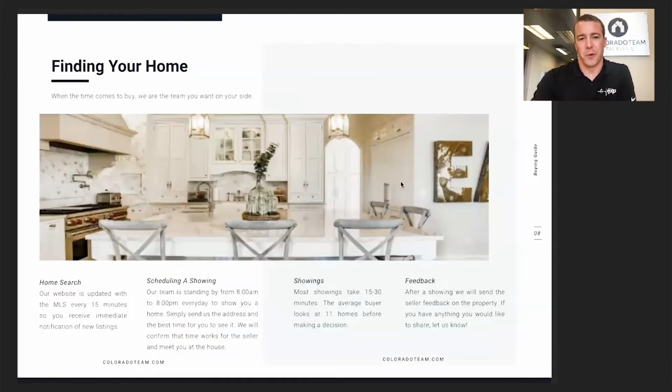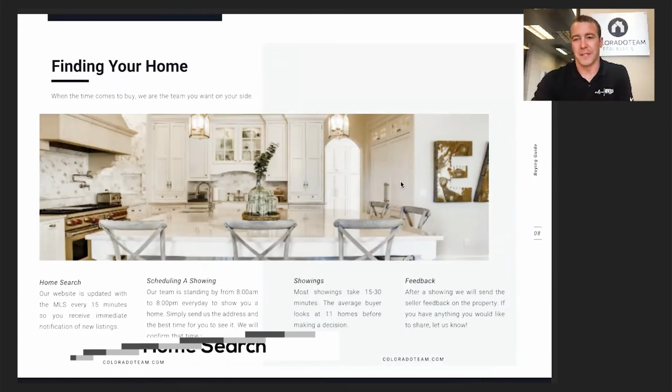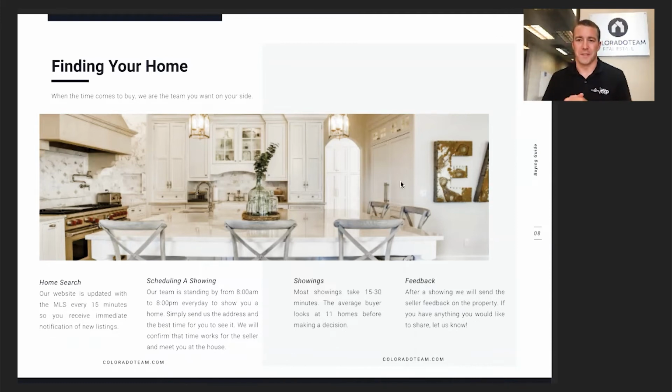Once the financing is in order, then we will set up the home search. So our website is updated every 15 minutes with the MLS. You're going to hear of the MLS several times. That is the multiple listing service, and that's what an agent puts a home up for sale on.